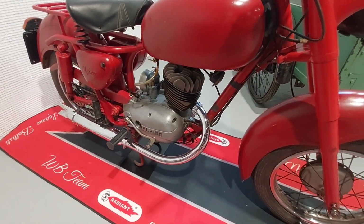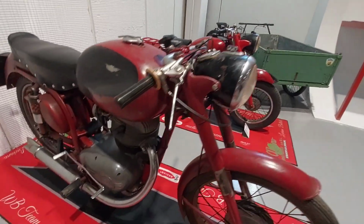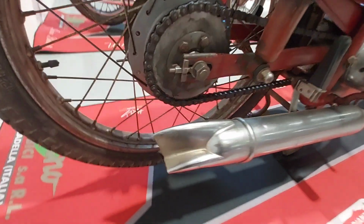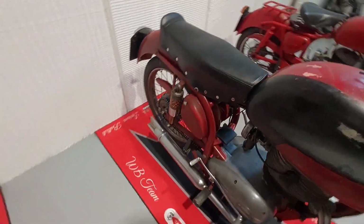125 T14. Not a bike you see in the United States, that's for sure. 1955, 175. I love the exhaust tips. Look at the exhaust tips. Barry would love those too. Me and Barry had the same taste on the weird stuff. Look at that exhaust tip. Really cool.